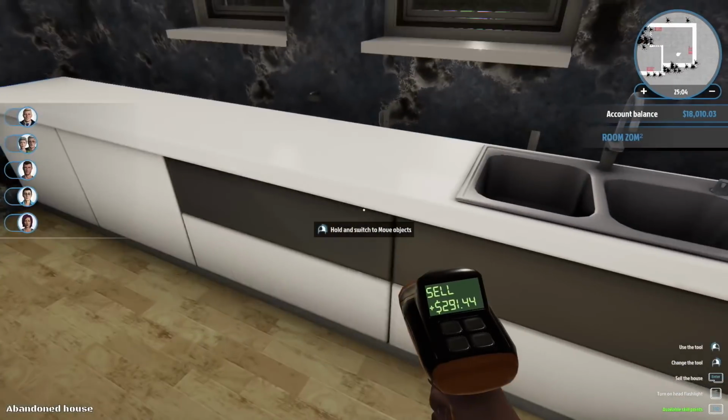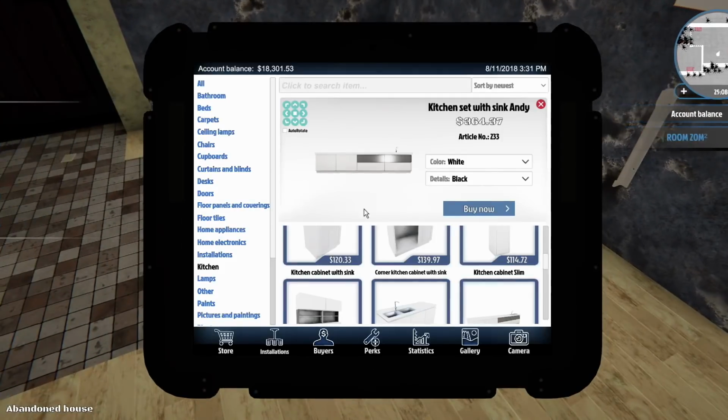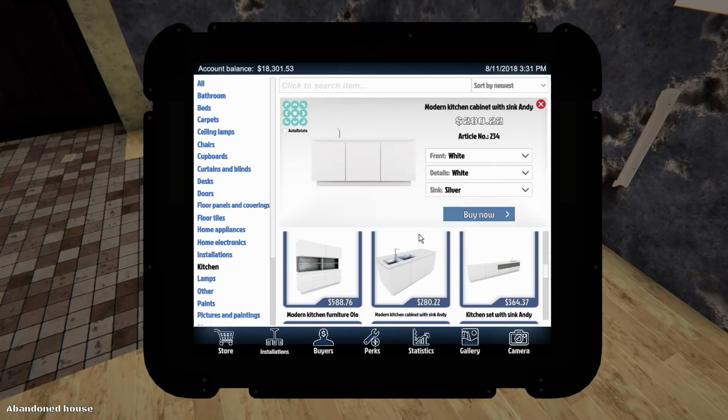So let's, no. Did not mean to buy that. All right. I did not mean to buy that. Man, that sucks. I hope it costs the same amount. It didn't, because I think it gave me 200 or something back. Man, that sucks. Okay, I cannot waste money on stuff that I don't need.